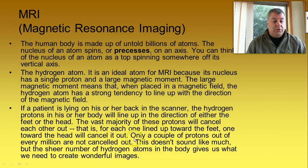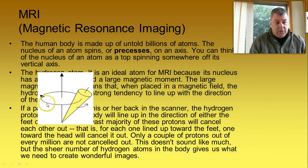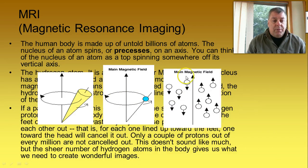Here's our atom spinning, and it's also spinning around an axis itself. This is just another diagram saying the same. So that's our proton. It's spinning, but it's also spinning around an axis. And when we apply a large magnetic field, we get some pointing towards the feet and some pointing towards the head, but they don't all cancel each other out. So here we have 5, and here we have 6, and so there's a slight imbalance. And when we turn off the magnetic field, these all go back to the way they were, and that gives us the image, or the release of energy that's not being cancelled out.